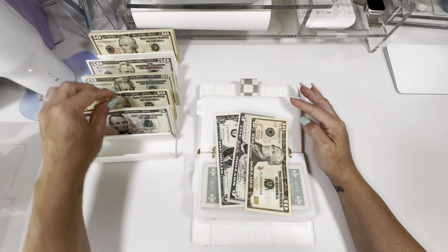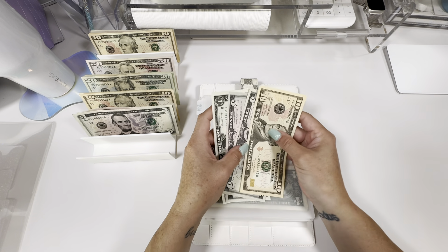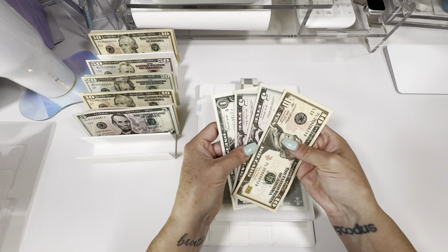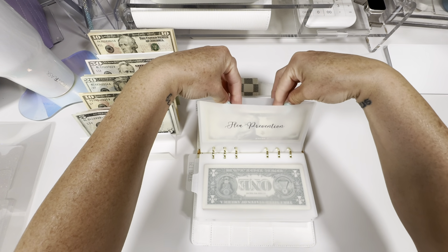So let's see, flea prevention, $5. All right, so we do have 3 dogs. We do have 3 cats. And if you count the one that's outside, I guess you could say 4. And then, so now we have 21. We have 2 red ear slider turtles.